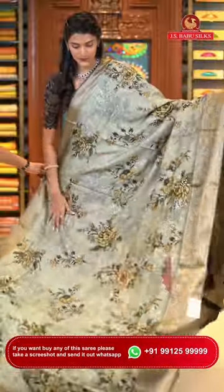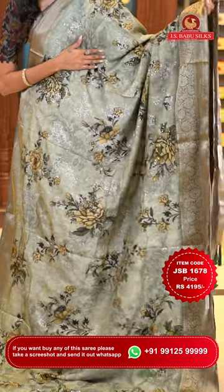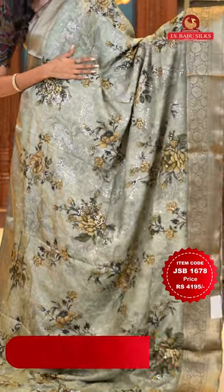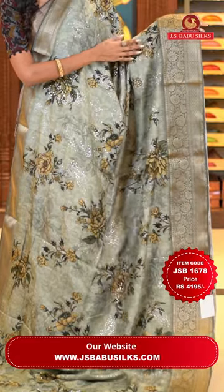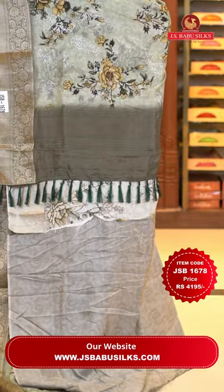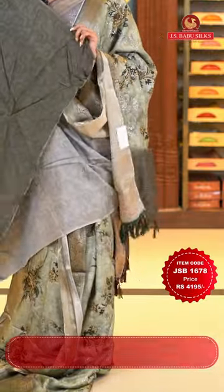Wow. It's a very beautiful color, which is sea green color, soft silk saree we are seeing right now. So on the entire body of this one, we have self-embossed florals pattern along with sequence work in between. Border has florals, leaves and diamonds in gold zari weaving. Pallu has zari lines along with tassels. And also we have a self blouse for the saree.